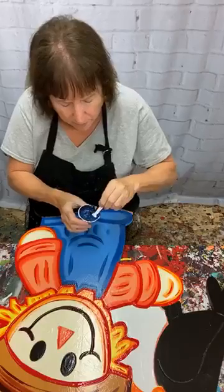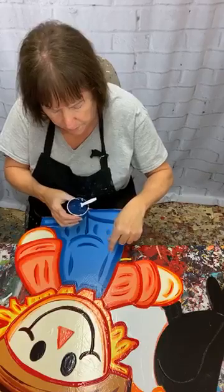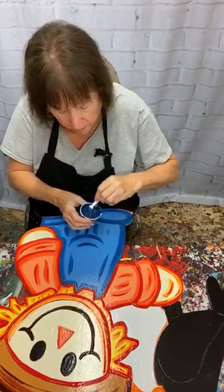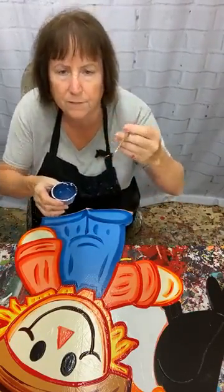Of course. So what I'm doing is I've got my navy blue. I started with the medium, then I've got the brilliant blue that I switched. I actually mixed a little bit of black with it. And here I've got my navy. Okay, so I got my script liner.